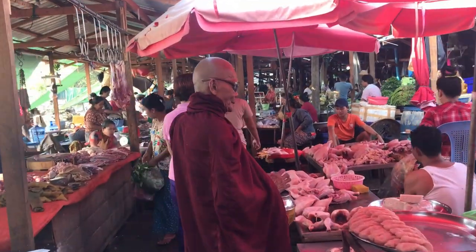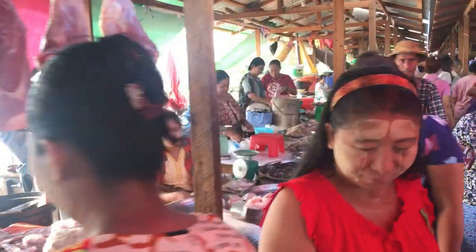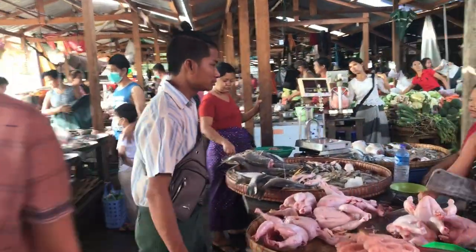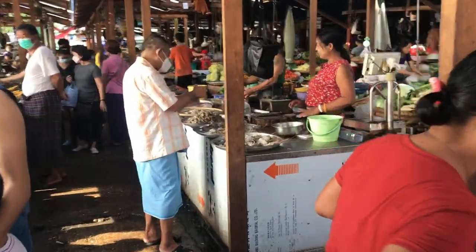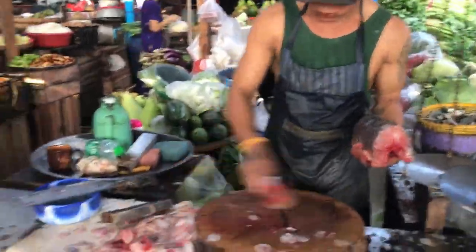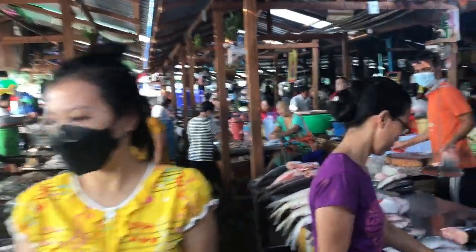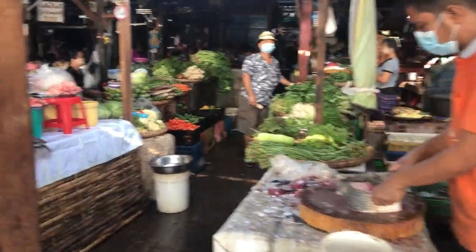A Buddhist monk also buying some products here. This is mutton stall, as you can see. This lady is selling mutton. This is a bustling market here now. This is quite a busy morning market, as you can see. This man is selling fish. Big fish, little fish.